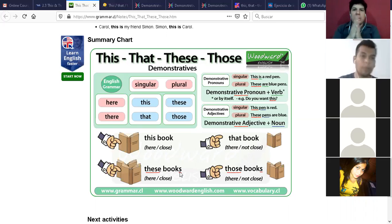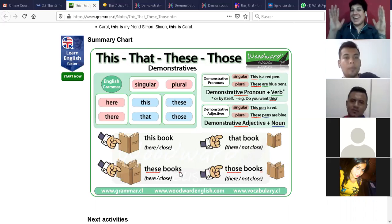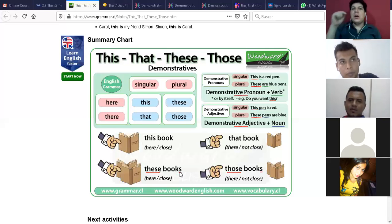All right. Estas camas. Aquí. This. This bed. Correct. Aquellas camas. Those beds. Those beds. Very good.